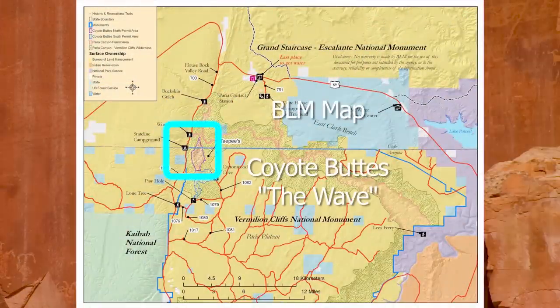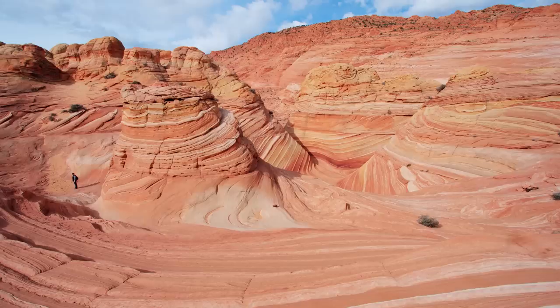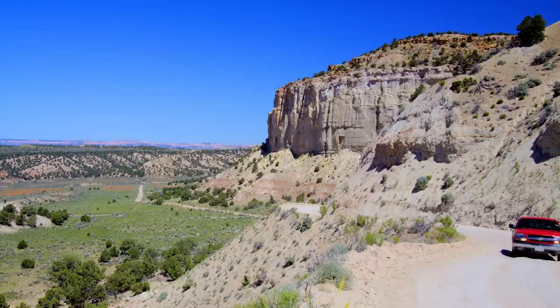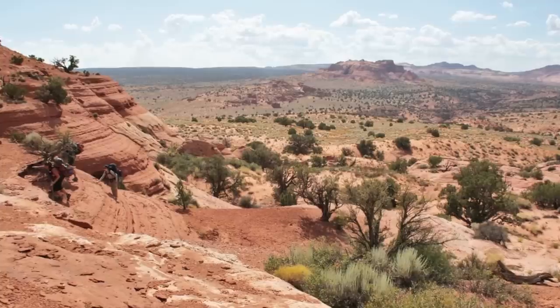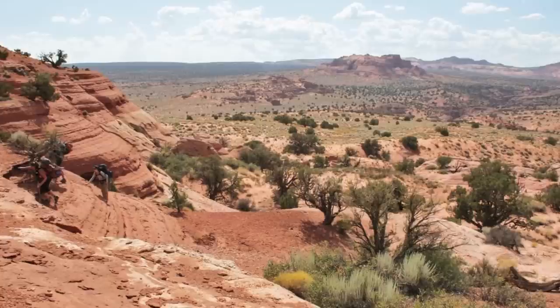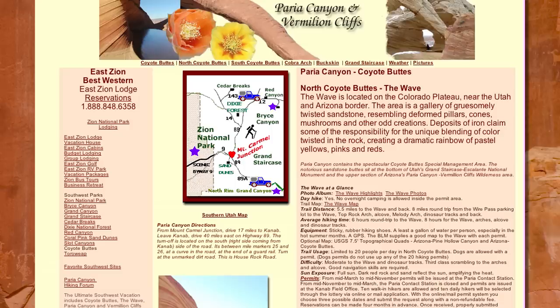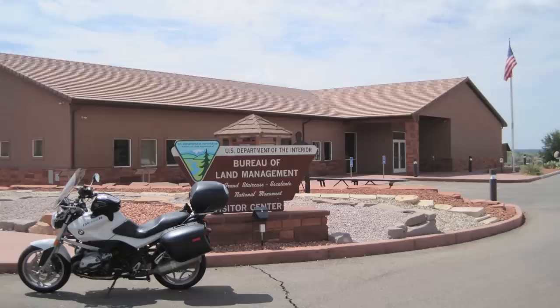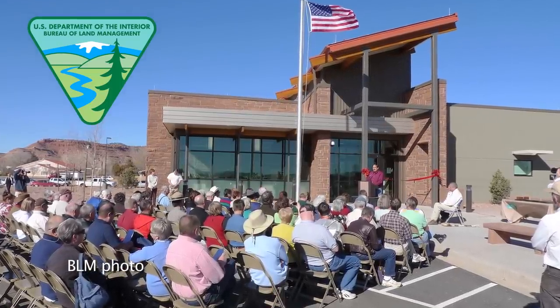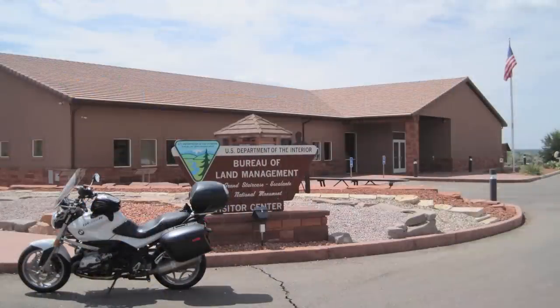One of the most amazing places in the Grand Staircase is called the Wave. It's near the Utah-Arizona border. You get there via a beat-up old dirt road. That is assuming you have permission to go there. In an effort to protect the area, only 20 people are allowed in each day. 10 are selected from an online lottery, and 10 names are literally pulled from a hat each morning at the BLM office in Kanab, Utah. In the high season, over 100 people will be trying to crowd into the tiny office each day.